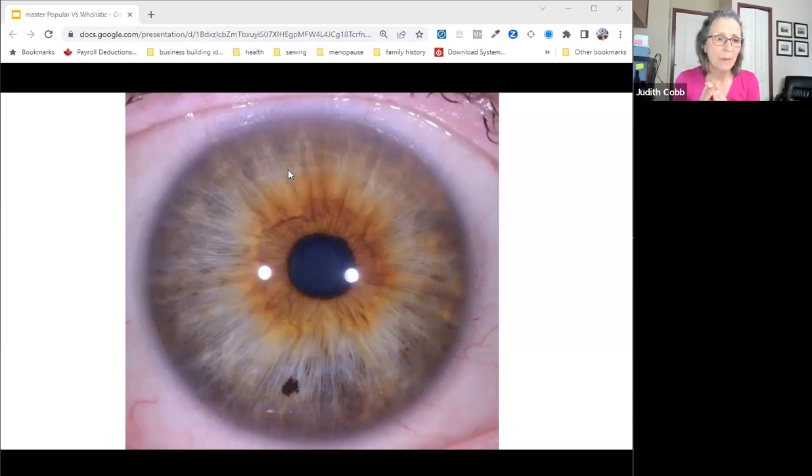We need to remember that every marker we see in an eye impacts other markers. Everything will modify something else, right? I call it a dream catcher, where one thing in the eye connects to another, connects back up to here, connects over to here. So that's really all one theme, all connected.